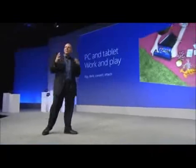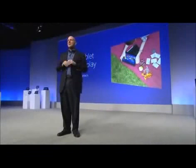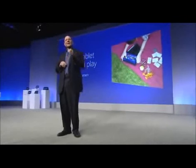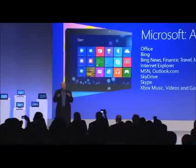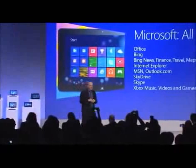The best of PCs and tablets in one form factor. So what can you do with your gorgeous new Windows 8 device? Anything. It's perfect for all aspects of your life, both work and play. To really make the Windows 8 vision a reality, we knew we needed to lead the way and bring the best of Microsoft to Windows 8. And we worked hard on that and think we really did.